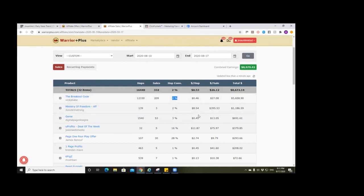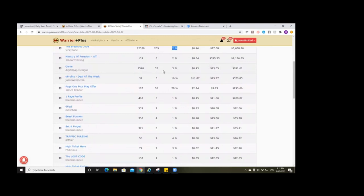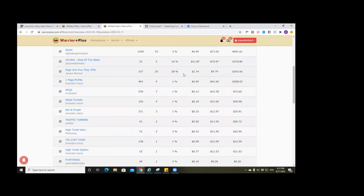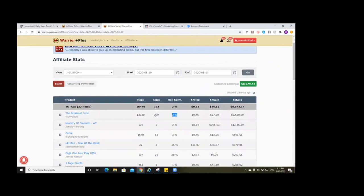We sold a couple of high tickets through Jono in his Ministry of Freedom. I've done 53 sales, which converted pretty well with Billy Z, so I've made nearly $700 for that. I've also done pretty well with James Reynolds' offer, nearly $300 there. It's really a good way to start getting in the door and running some cold traffic too. The sales page converts pretty well, because it went off pretty quickly when I started promoting our own offer to my list.